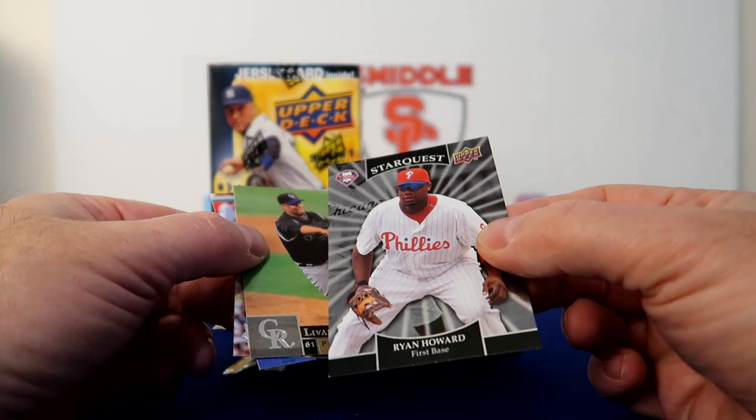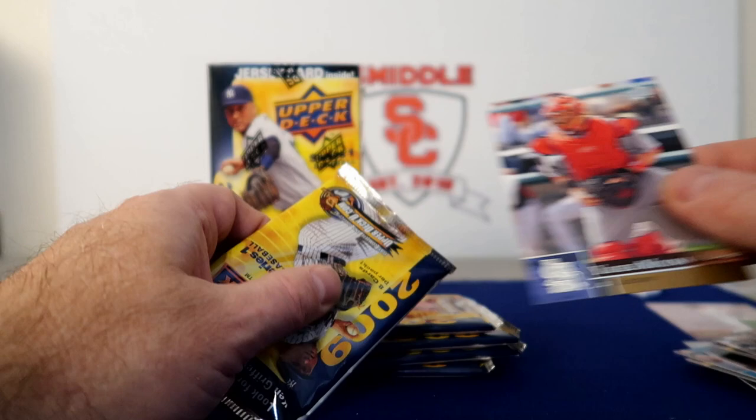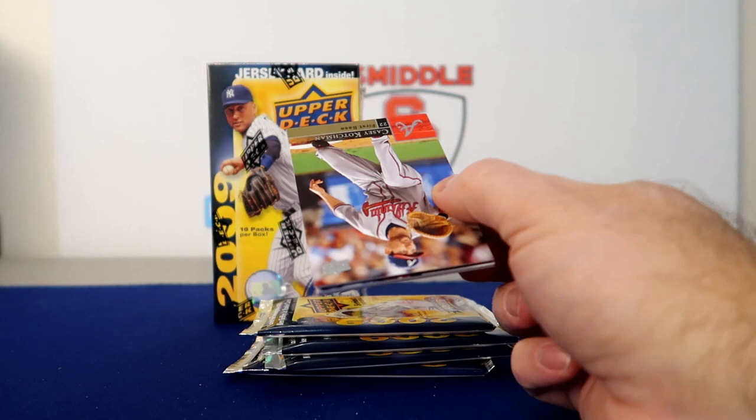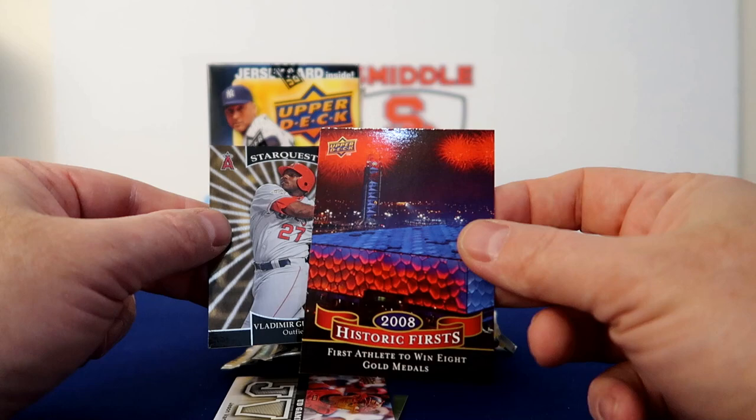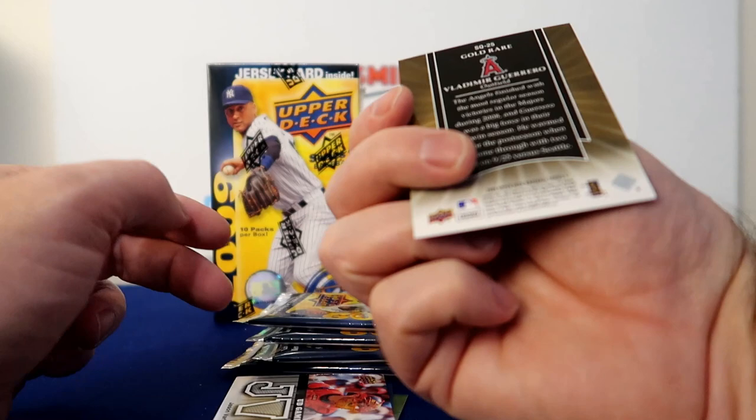Second, that's pretty funny, Ryan Howard, Chamberlain, and Molina. Historical first. This is what the hit is. First athlete to win 8 gold medals. Well, that's different. And Vlad Guerrero, Star Quest. And the hit, not a bad one.